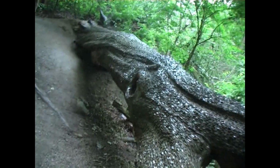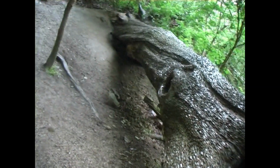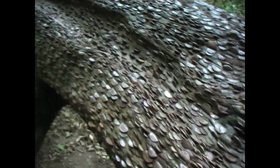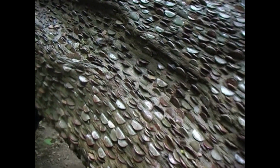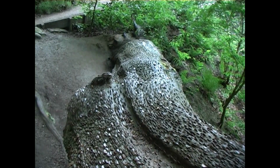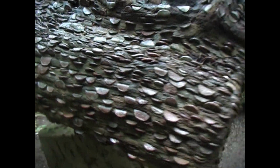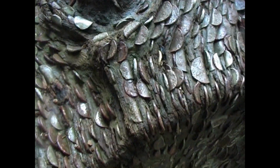And yet another stone-filled, fallen down tree. I think these trees are absolutely stacked with pennies or something like that, really stamped into them. I don't know the reason behind it, but I can imagine these trees are worth a bit of money. Yep, absolutely covered in them. A bit like a prehistoric animal skin, really. There's a pound coin in there.